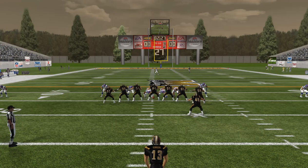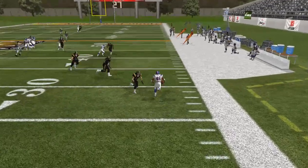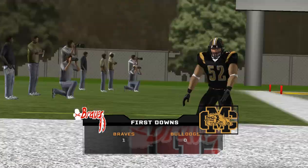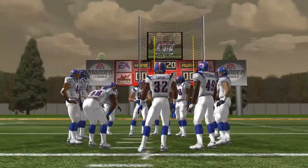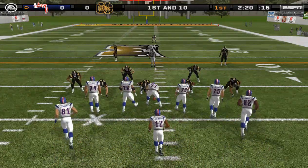Offense couldn't get it done, and they'll line up to punt. From the 26-yard line. And he steps out of bounds at the 32-yard line. 5 yards. Ball on their own 32. At the 32-yard line. 1st and 10. Here we go, baby.